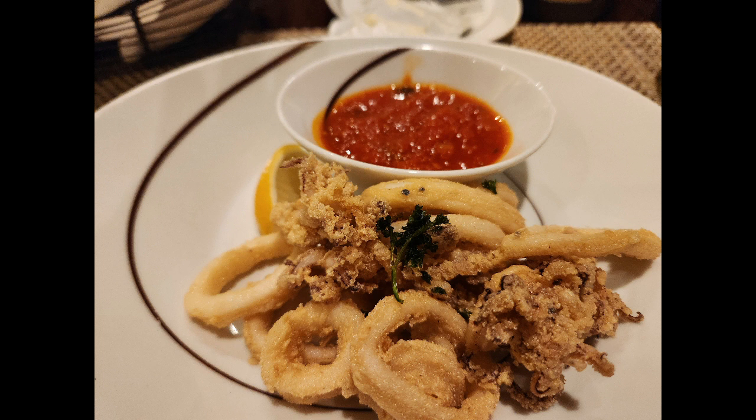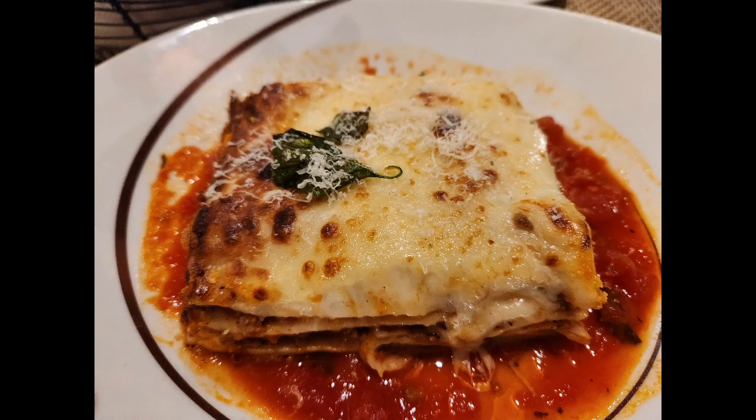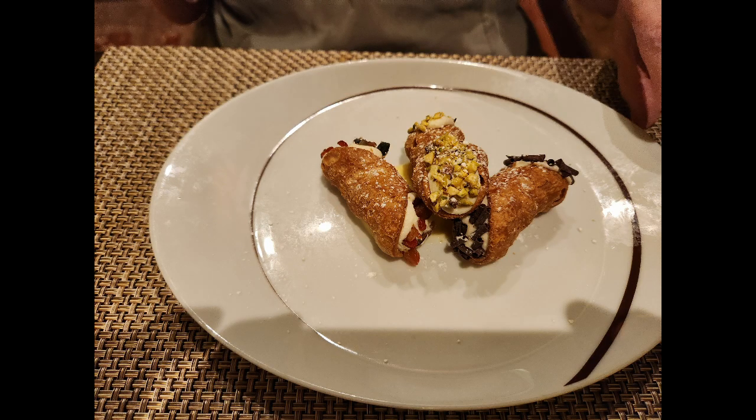Tip number three, the specialty restaurants. Buy the specialty restaurant dining package if you plan on eating at specialty restaurants. Look at my calamari there. Looks delicious. It tasted delicious. This is the Italian restaurant. I got the lasagna. My mom did too, because I took her on this cruise. But we had tiramisu, cannolis for dinner.